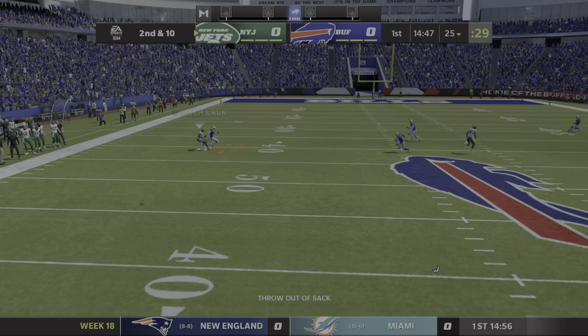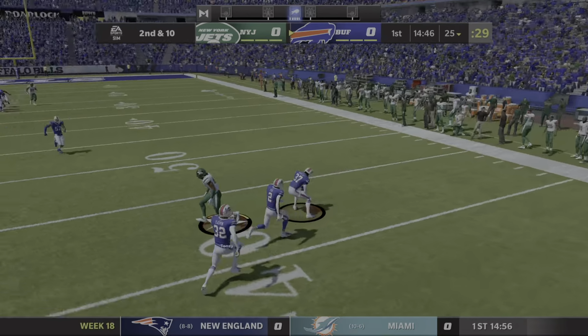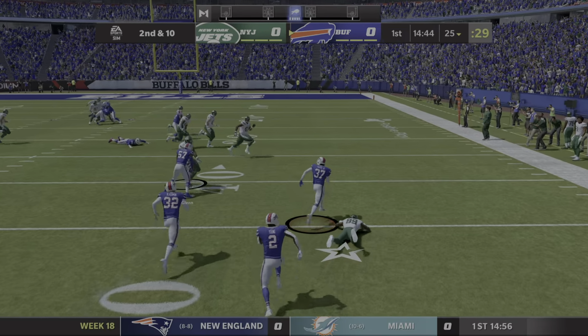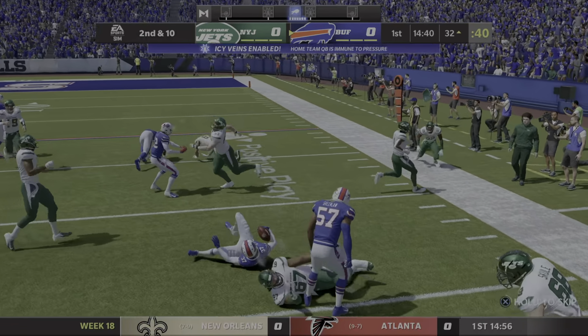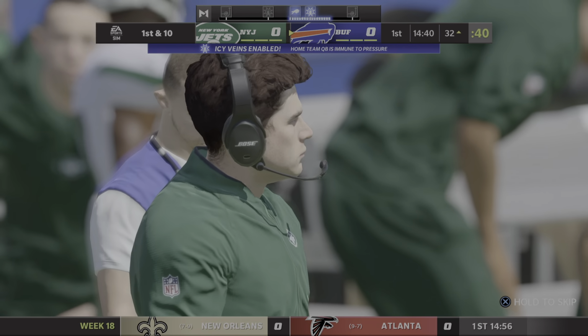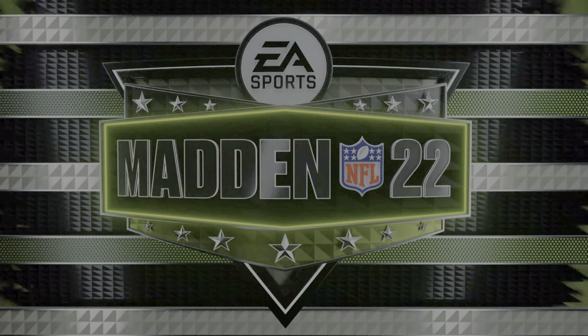He's going to loft one deep left side here. Oh, into a sea of defenders and intercepted. It's Chris Harris with a pick, pushing his way through. And a great return as he gets this all the way down close to the 30-yard line.